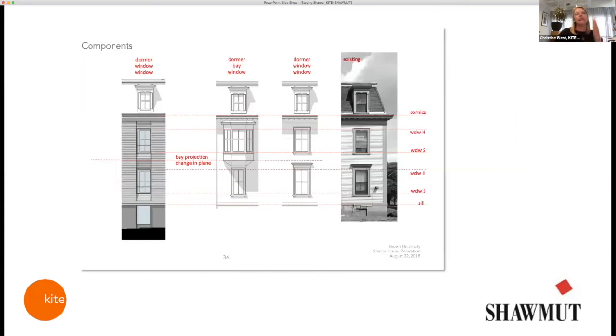And then the detailing of this very much reflects our modern energy codes. You know, we have to have, as a commercial building, exterior insulation. And so the way you build a wood frame building and clapboard is very different than you would have built it even 20 years ago. And so the detailing around these windows and that trim reflects a very different way of how that window sits within the wall.